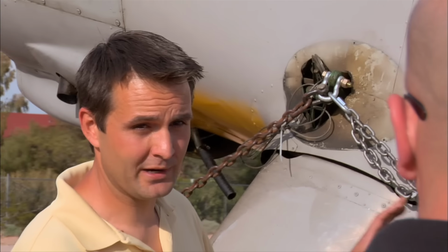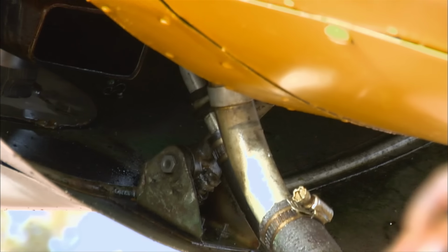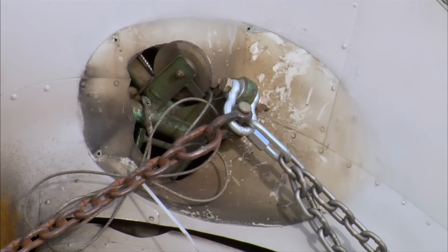Well, you're looking at probably 20 grand for the interior. I haven't even looked at the engine, but it could be up to 35 grand for the engine. At least 25 grand for the exterior. And once you peel that back, who knows what the hell you're going to find. I can almost guarantee you there's going to be some kind of corrosion.